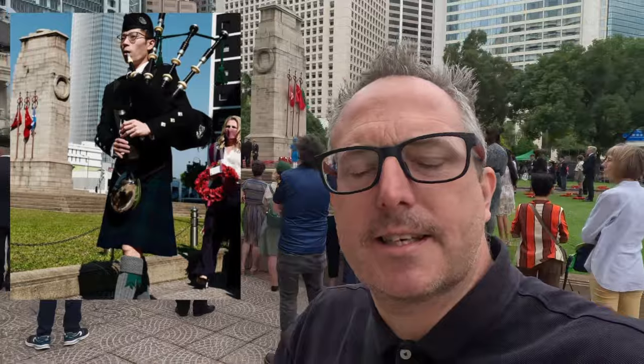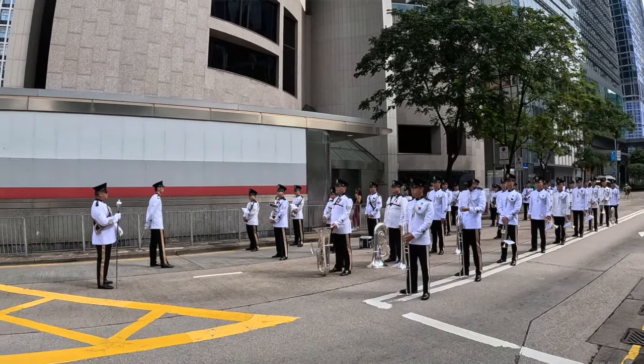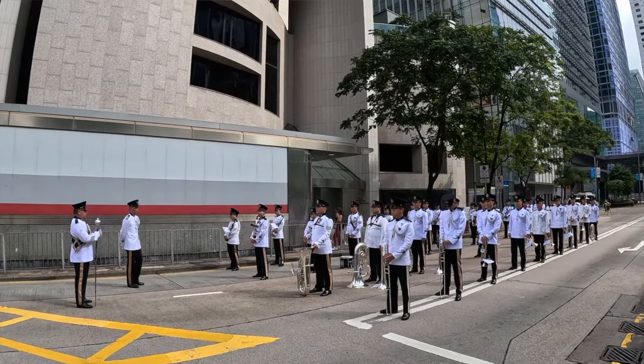Got the bagpipers now playing here in the ceremony. Bagpipes still a big musical instrument. Children play them in schools over here, and still a big part of ceremonies like this. And we will be looking at bagpipes later on, early next year, where we're going to find a bagpiper in a very rural location somewhere here in Hong Kong and find out about the history of bagpipes in Hong Kong.